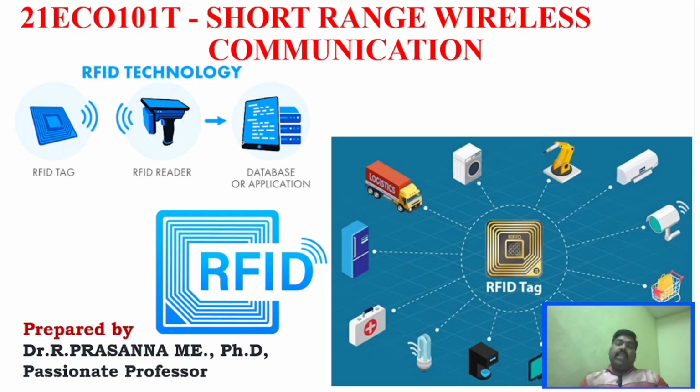In short range wireless communication, so far we have seen a lot of short range technologies. We have seen what is UWB, we have seen Bluetooth, we have seen Wi-Fi, we have seen a lot of technologies in previous videos, and this is going to be another interesting topic, which is RFID technology. First, I would like to set up a clear expectation about this particular technology. I'll tell you about the working, what are the different criteria in this RFID technology before going in depth about it.